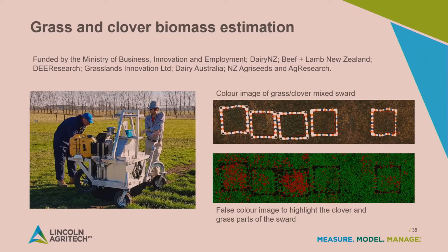So what we did is we started with a sensor called a LiDAR, which is a laser scanner. It has the ability to measure the above-ground biomass very accurately, but it just gives you a volume. It doesn't differentiate at all between ryegrass and clover. So we also added a color image, a color camera sensor into that same patch of grass. You can see the color image example on the top right there.